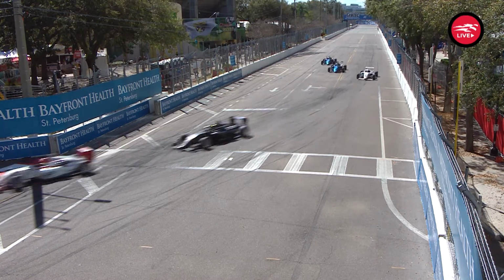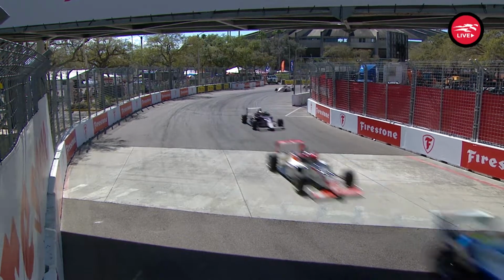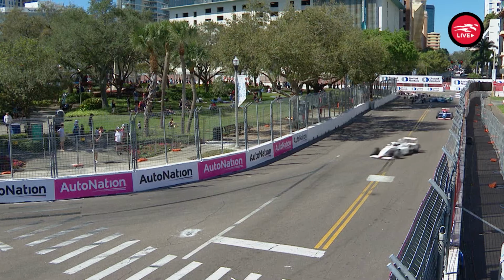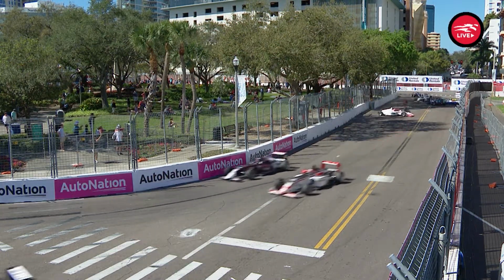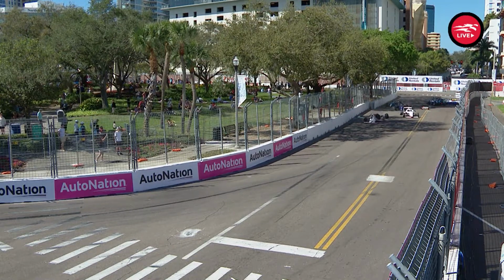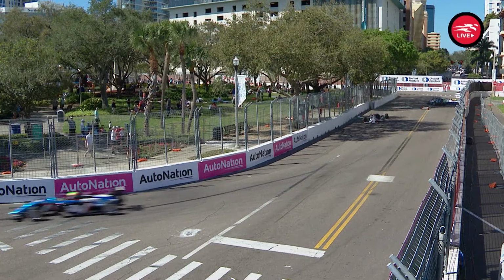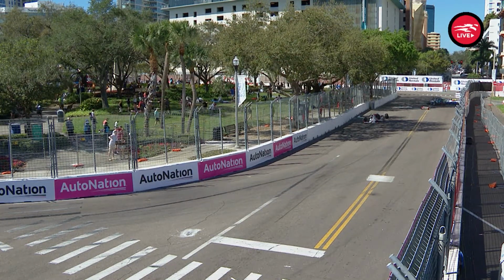The two D-Force drivers diving inside each other here in turn number 4 as well. You can see them side by side coming through turn 7. What a battle here for the D-Force drivers. There they are. Oh, more contact. Couple drivers. Oh, we're going to stack it up coming through turn number 8 and 9. That is 3 drivers involved there. I think that may be the 2 D-Force drivers getting together in turn number 8.